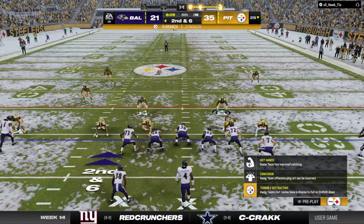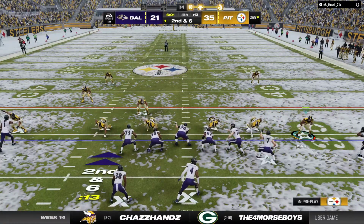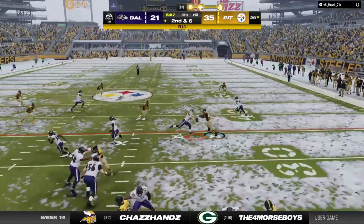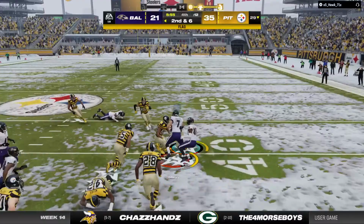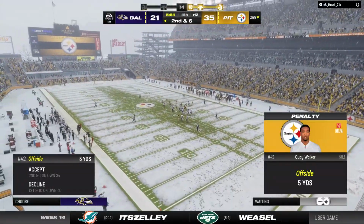Now they've got them aware that they can throw a screen at them, maybe to slow the pass rush down a little bit, and they can throw it downfield. Flag comes in. This might be a free play. And it's a short one here, complete to the tight end. And he takes this up to the 40-yard line before being corralled.